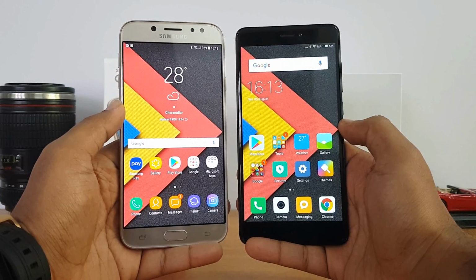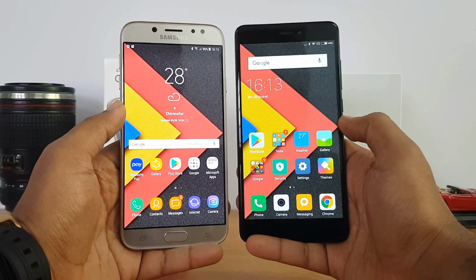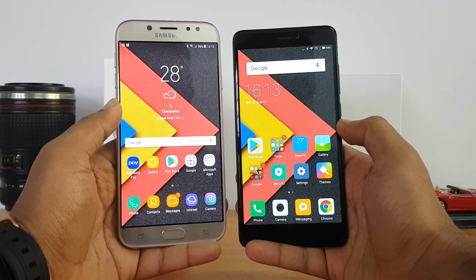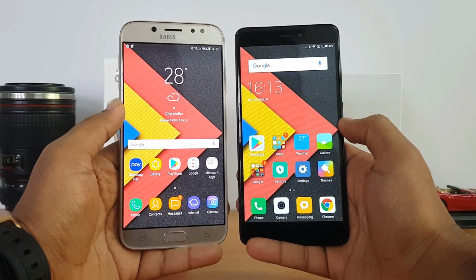Now both the phones have 2.5D curved glass, but neither of them offers any added protection. We have a toughened glass on the Redmi Note 4, while nothing is being provided on the Samsung Galaxy J7 Pro. So that was the display aspect. Now let's talk about the software.